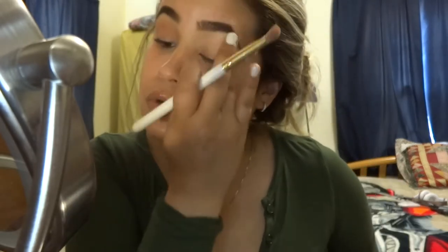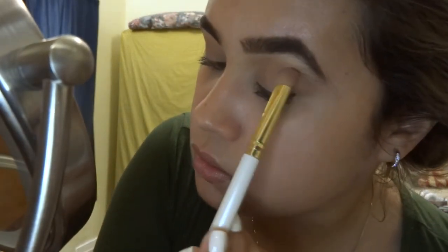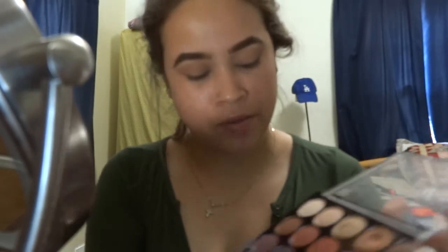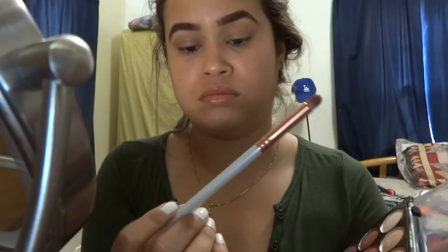Okay, so now onto the next one. So this is the crease. Okay, so I'm done with that. With my crease. Maybe I'll go a little bit deeper. Yeah, I'll go a little bit deeper. But anyways, I'll use this brown right here.